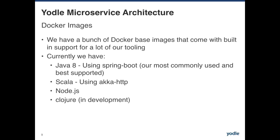So like I said, we use Docker. We have a bunch of base Docker images that we built and some templates, and we've added a lot of tooling and support to do some really cool stuff that I will be talking about later on. We've got a bunch of them right now. Java 8 with Spring Boot is our most common one and has support for all the latest and greatest stuff. We have a Scala one that uses HTTP, and we have a lot of engineers, these three right here, doing a lot of work to make sure that the Scala one has the same level of support as the Java 8 one.